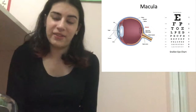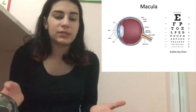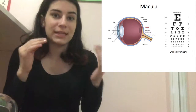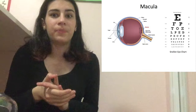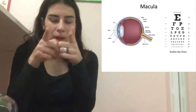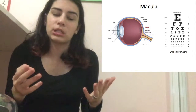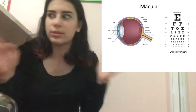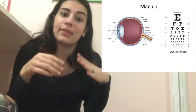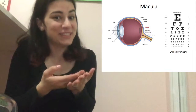The macula itself is responsible for visual acuity, or in other words, how sharp your vision is. That's what the eye charts that you always see in optometrists are used for. They test visual acuity and how sharp your vision is. The macula is also responsible for central vision, so direct vision, like when you're looking straight ahead, whereas the rest of the retina is responsible for your peripheral vision, or your side-to-side vision. Cones are also concentrated in the macula, which is why it's so important that the macula's health is maintained so that you can see.